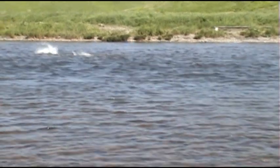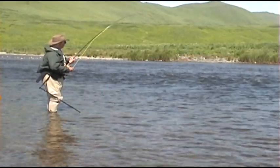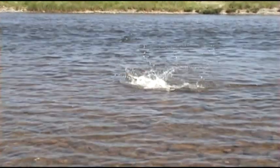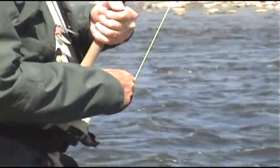At the Ayakulik River, you'll find some of the biggest chrome-bright salmon in the world. We have an excellent continuous run of sockeyes throughout the summer. Sockeyes are hard-fighting and the most delicious fish to eat. The river also yields king salmon, silver salmon, steelhead trout, and Dolly Varden.